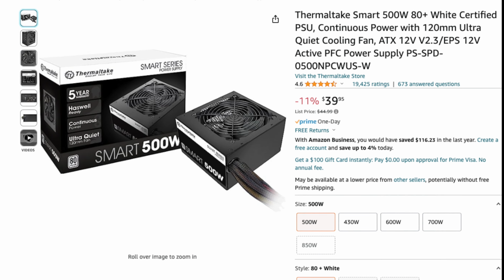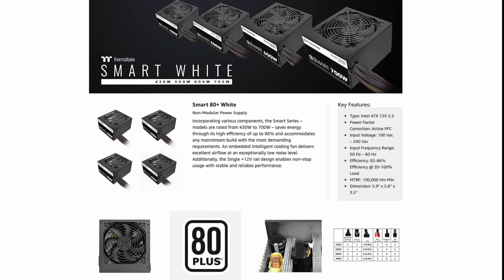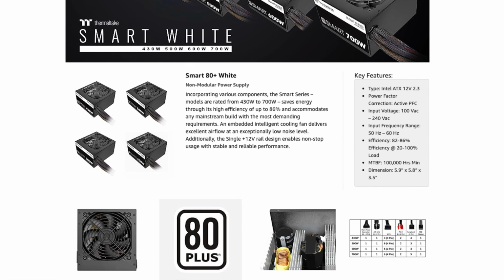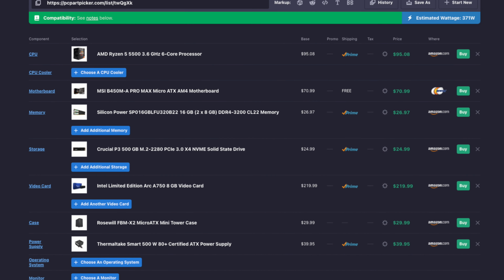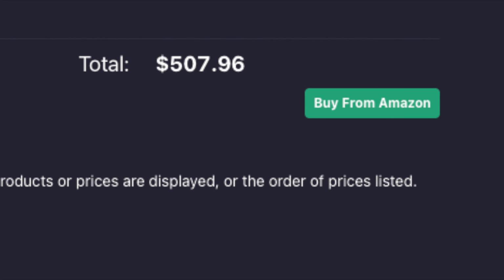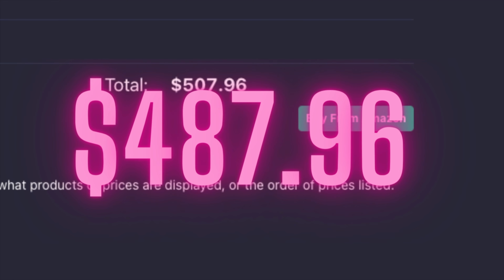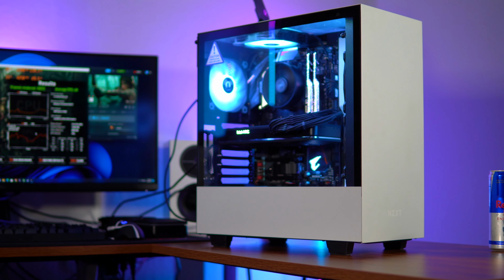And finally, I went with the Thermaltake 500 watt power supply. It's 80 plus rated, and it meets the recommended requirements to power the GPU. It works. Which brings the grand total to about $507. Unless you get the A750 on sale, which should bring the total down to $487. Regardless, it's around $500, which is dirt cheap for a gaming PC.